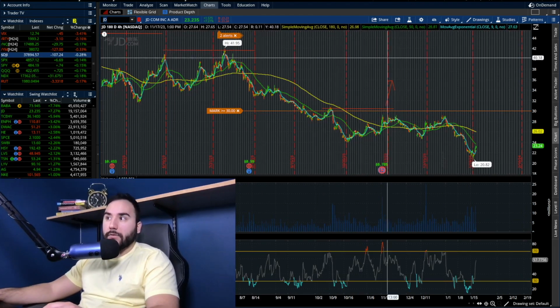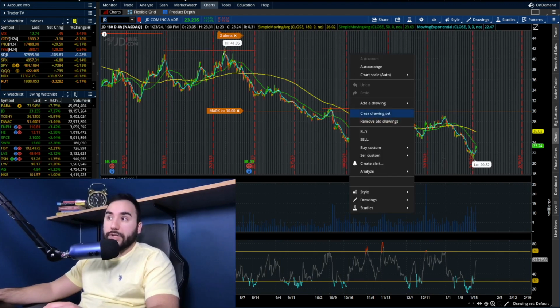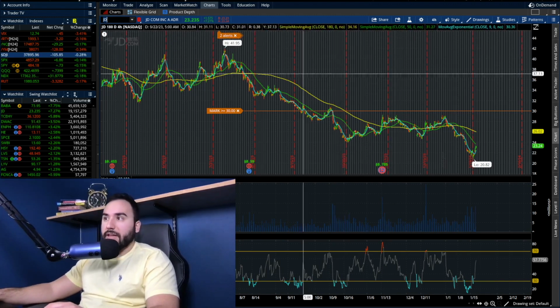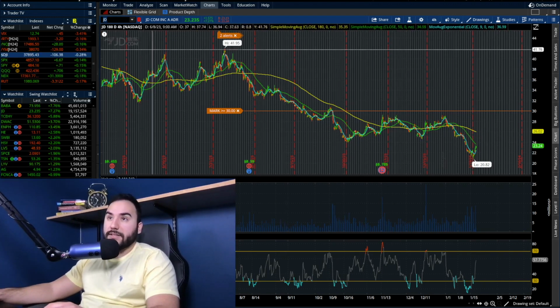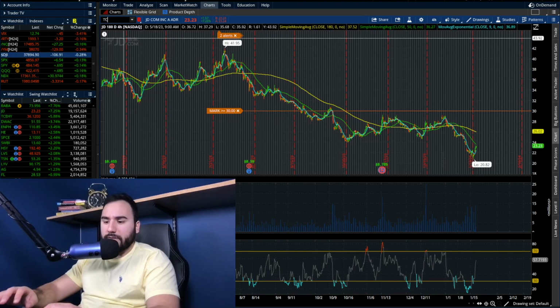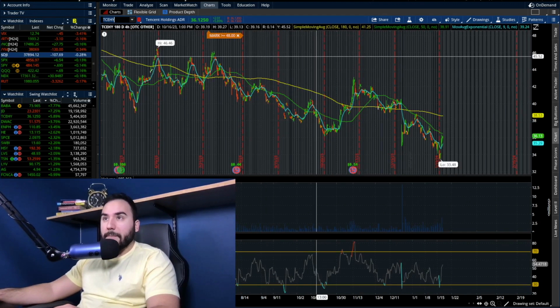JD.com as well, up over 7%. This is obviously another Chinese stock, which, even though it's up 7% on the day, is still clearly in a downtrend with really no signs of a reversal in sight. Let's see what else. Tencent, another one. TCEHY, this is up on the day, but still clearly in a downtrend.